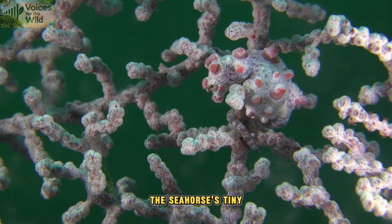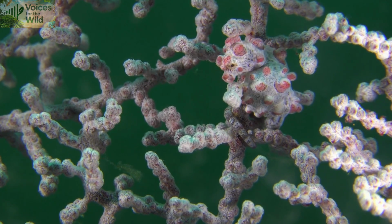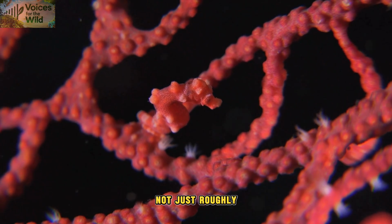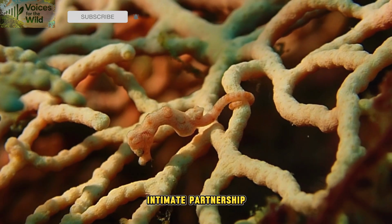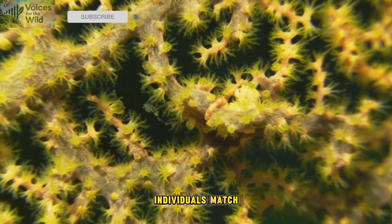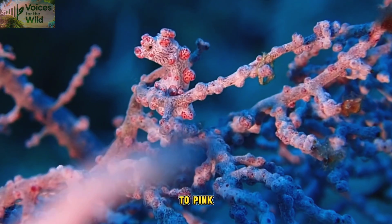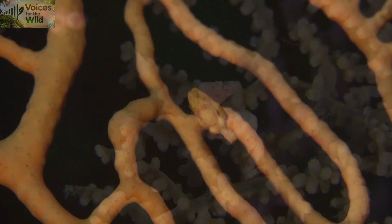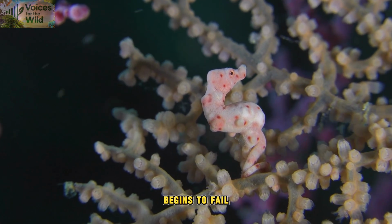The bumps across the seahorse's tiny body mirror the polyps of its coral home. The colors match, not just roughly, but with the kind of faithfulness that betrays a long and intimate partnership. Individuals match the colony they inhabit. Pink belongs to pink. Orange belongs to orange. Move a seahorse to a different coral, and the illusion begins to fail.